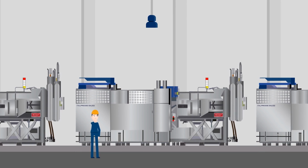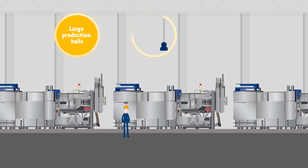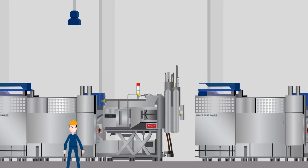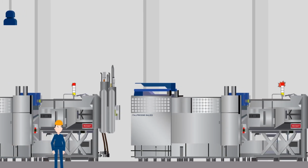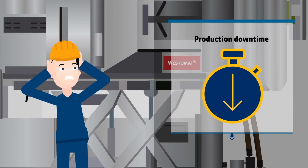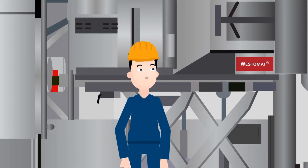Sometimes it can be really hard to keep track of every process at a foundry. Large production halls, complex production lines, and casting in different alloys can make it difficult to oversee every step of the casting process and to make the right decision. To keep die casting machines running at full efficiency, the dosing and holding furnaces should always be fed with enough liquid metal. Refilling your dosing furnace at the wrong time can lead to production downtime and can affect your bottom line. But don't worry, we have a solution.